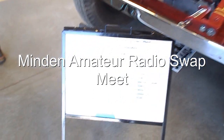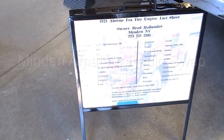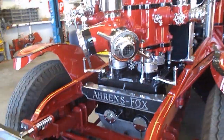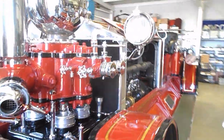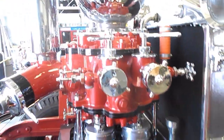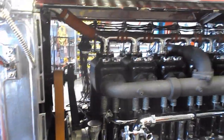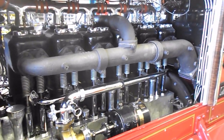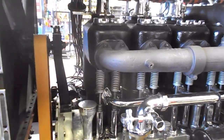All right, here we are back again. Let's see if I can get that. That's what I'm looking at. This Aaron Fox fire engine. And look at the length of this thing. Not to mention all the chrome. Wow. That's some engine in that though. Look at this engine. Holy crud. All exposed. Push rods, everything. It's all exposed. On the other side, wow.